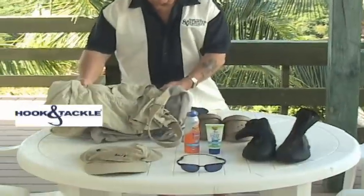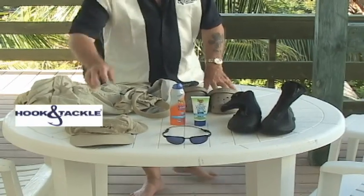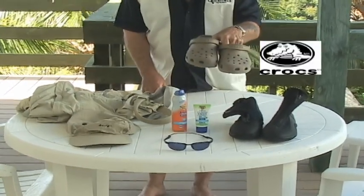For you first-time bonefishermen, I'm going to suggest some items that you need to bring with you when you come to bonefish, and it's very important that you bring these. First thing, lightweight clothing, shirts, pants, long-sleeve shirts. Next thing, a good cap with a broad bill and a flap on the back to protect your neck. Shoes, something in the boat to wear that are comfortable.